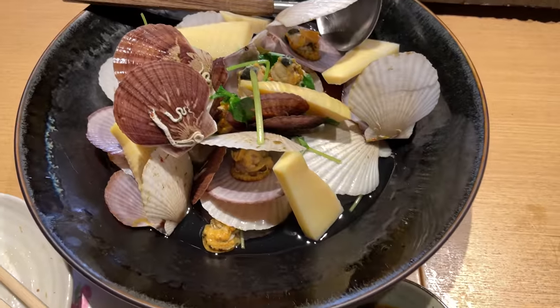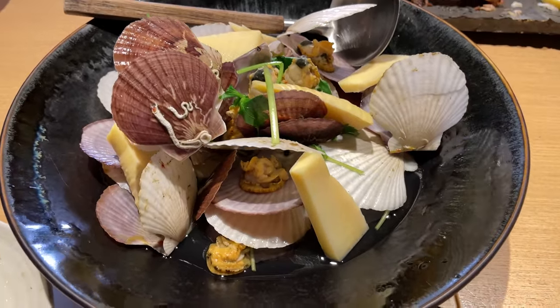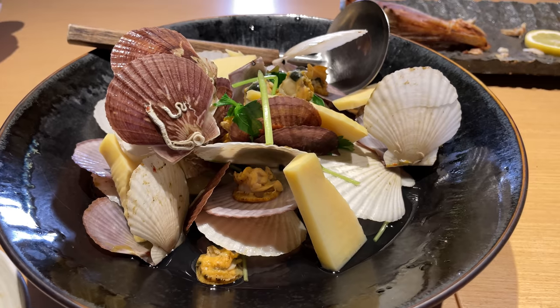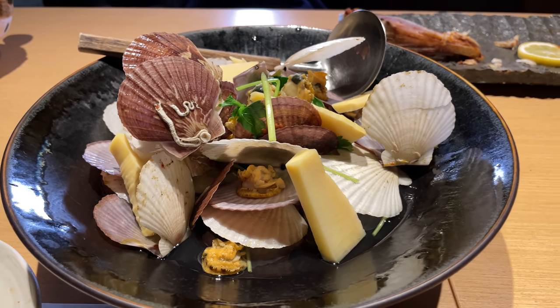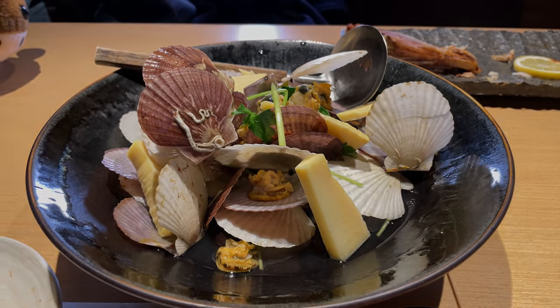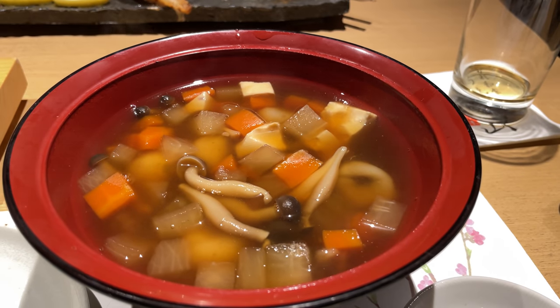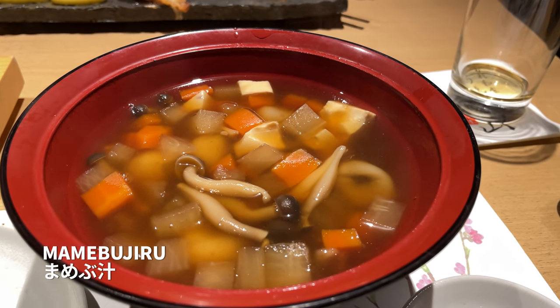So this is sake steamed scallops. From a city called Noda, which is on the coast there. Really delicious looking dish. And it was one of the most famous NHK dramas, and this is what she ate often in the drama.